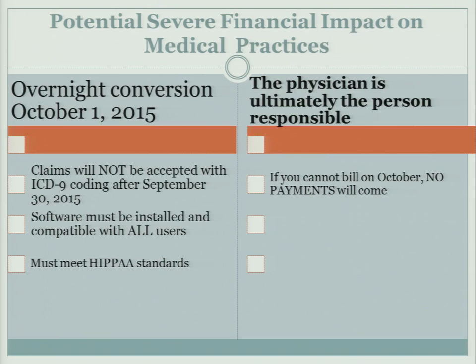And after that point, after that second when it turns to October 1, you may no longer file claims with ICD-9. It is a drop-dead date, and you don't get any grace period. The software must be installed and has to be compatible with all users. Just because you finally get it in there and are using it doesn't mean it's going to talk to the other systems. It must meet HIPAA standards. And ultimately, you, the physician, are the one who is responsible. If you can't bill on October 1st, you won't get paid.